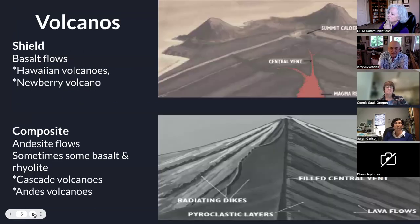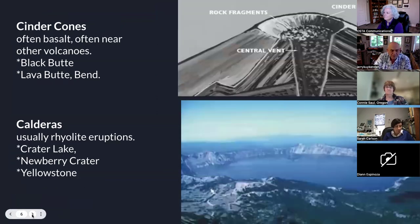Okay, let's go to the type of volcanoes these produce. The basalt, the ones at the top, the basalt lavas, flow very easily, and we get shield volcanoes. They just spread out a long ways, like the Hawaiian volcanoes and Newberry volcano in near Bend. The composite volcanoes, andesite mainly, but also you get some basalt and rhyolite. They're called composite because you get different things. It's a stickier lava. It can build up higher, and we get the very high mountains like the Cascade volcanoes and the Andes volcanoes. And of course, andesite, the main kind of extrusive lava there, is named after the Andes Mountains.